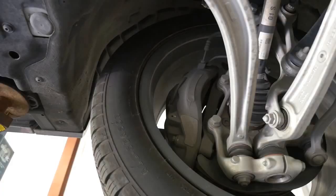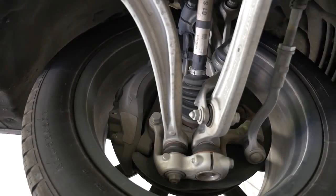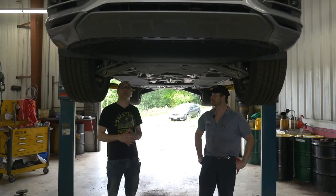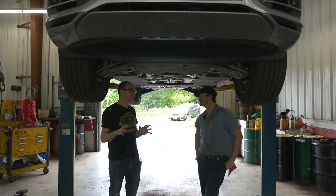You have dual ball joints at the bottom of the actual hub. You have dual ball joints at the top of the wishbone, and when you look at a suspension like this, you understand why this has such a superb ride quality in terms of just keeping the body in control, just damping everything. It is so good on here compared to any car below $40,000.